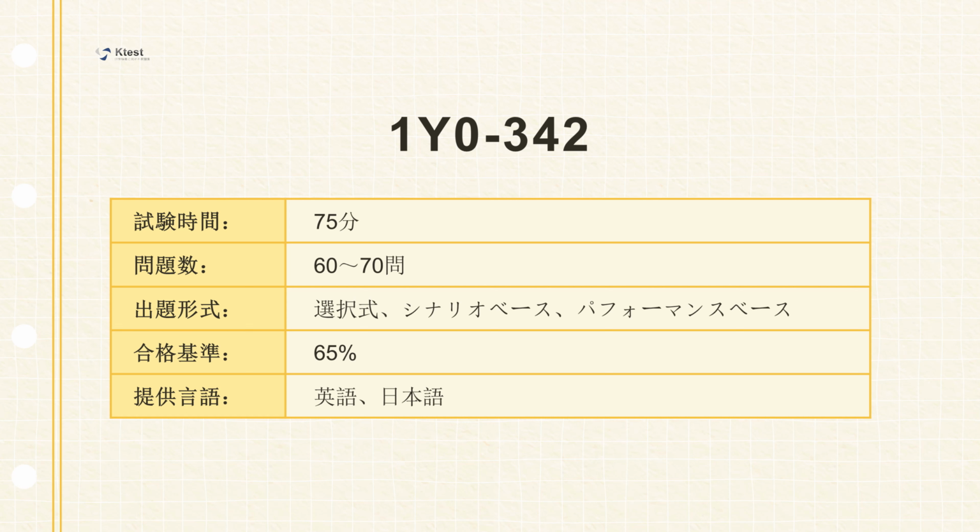We have a really interesting stack of documents in front of us today. On the surface, it just looks like a standard certification prep kit. But when you really start digging in, it's more of a blueprint for how modern application delivery is supposed to work. Right. We are looking squarely at the 1Y0-342.